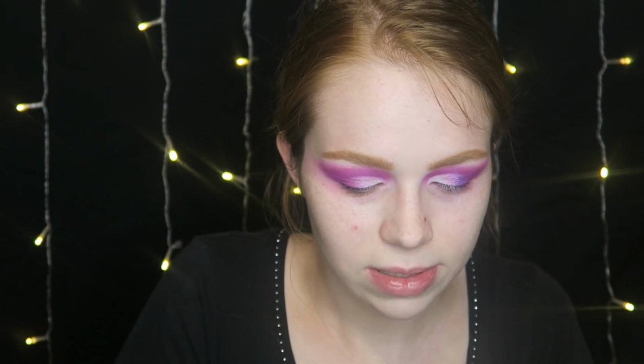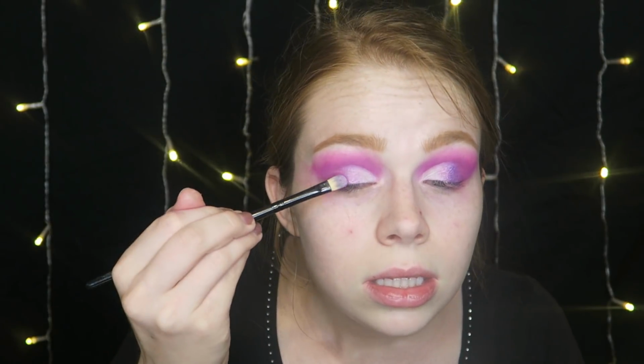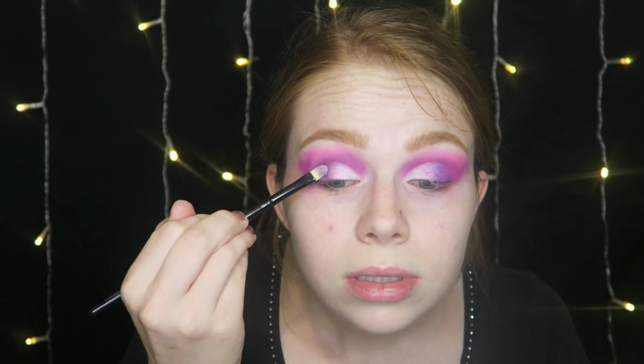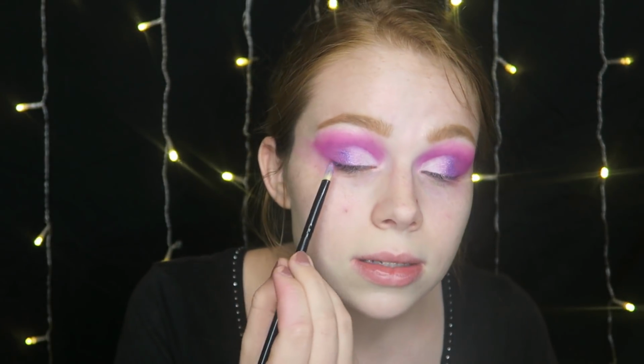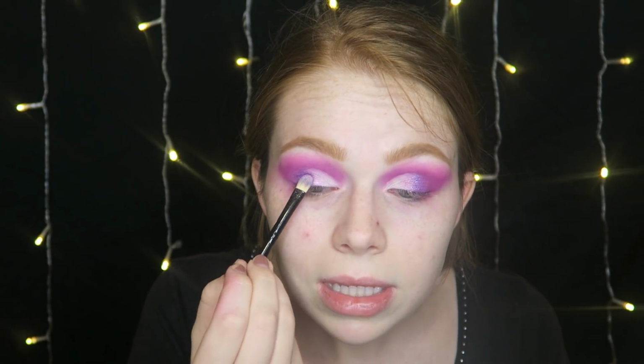And this is actually not even that great of a brush. I just grabbed it because my clean ones are far away and I'm being lazy. And it's actually doing an amazing job. I can only imagine a look with this shade all over the lid wet. So I'm just blending that and tapping it in.